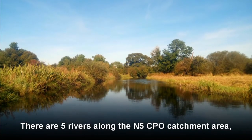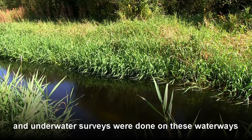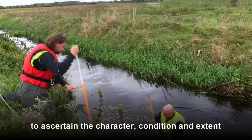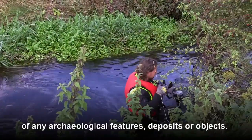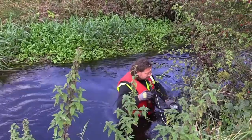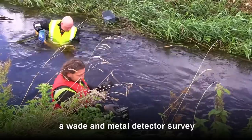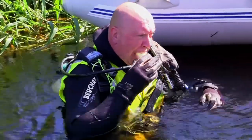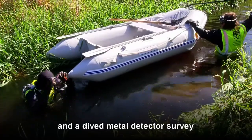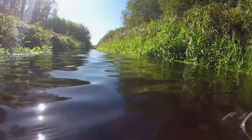There are 5 rivers along the N5 CPO catchment area, and underwater surveys were done on these waterways to ascertain the character, condition, and extent of any archaeological features, deposits, or objects. 2 types of surveys were carried out: a wade and metal detector survey where the water was less than 0.75 metres in depth, and a dived metal detector survey where the water depth was greater than 0.75 metres.